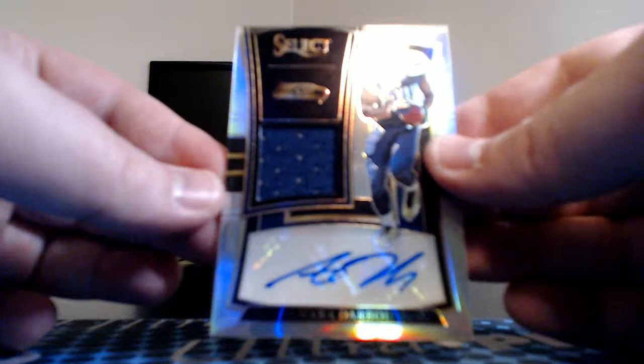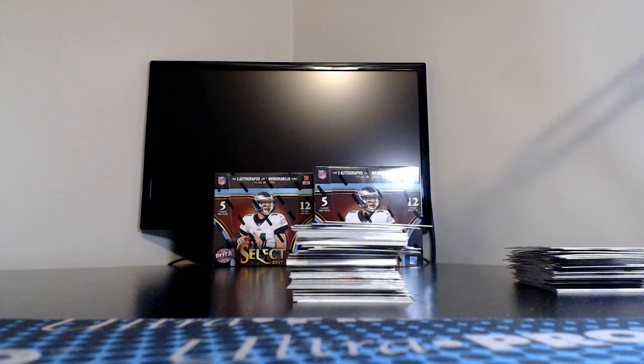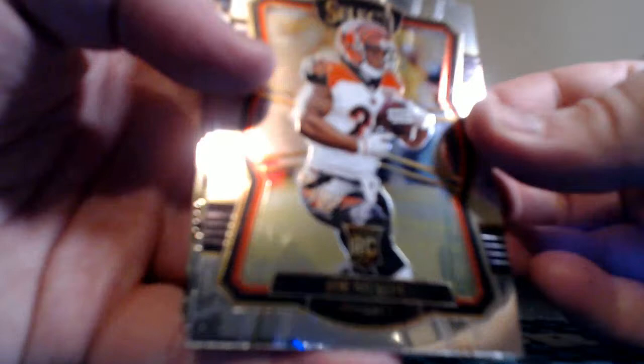That was Corey this time that had the Seahawks. Bogey 79. Congrats, buddy. Shane, I've had that issue before, too. These cards are so shiny. There's really no way to avoid it, either.